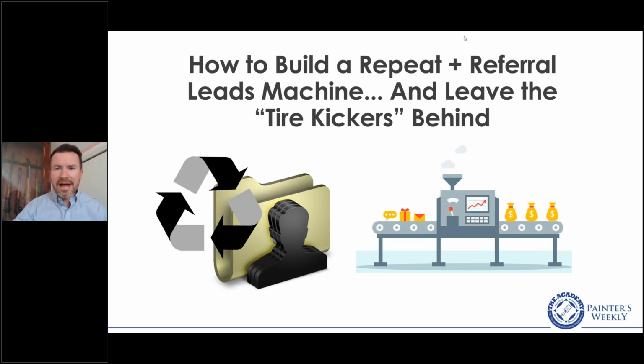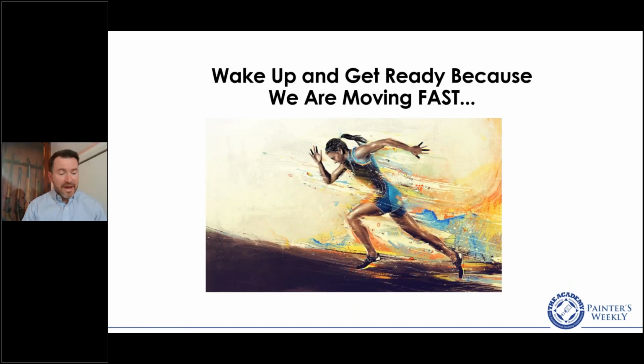So I'm going to hide my webcam here, but y'all can still see it. I'm going to hide these controls and we're going to get right down to business. So we are going to move fast. I'm going to try to get us out of here right at 5 o'clock, which means you're going to need to take notes to make sure that you pick up on everything.